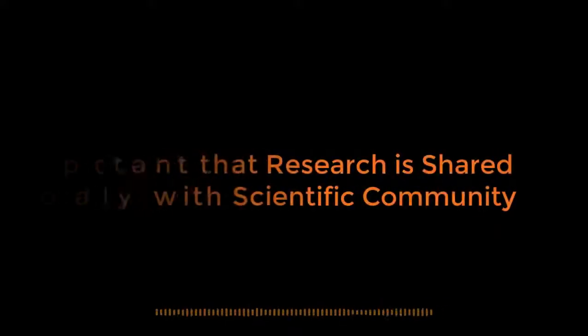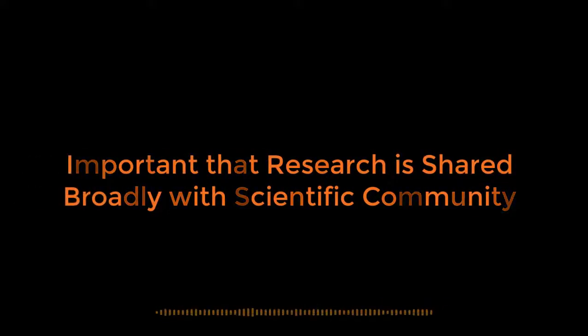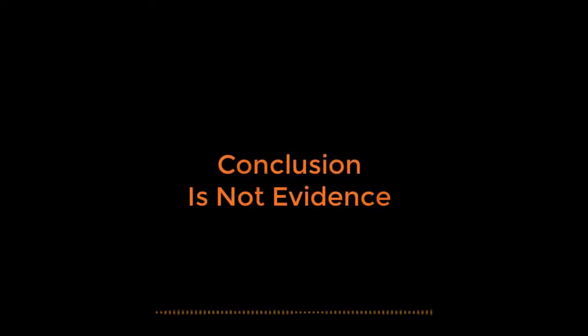So that's what's important, is that the data and the research is shared broadly with the community in an open way, so that scientists can discuss it and think about how this advances our understanding of a particular field. Now, it's also important to remember that a conclusion is not evidence. Let's remember the difference between a conclusion and evidence. So a simple example would be to think of a court case or a trial.